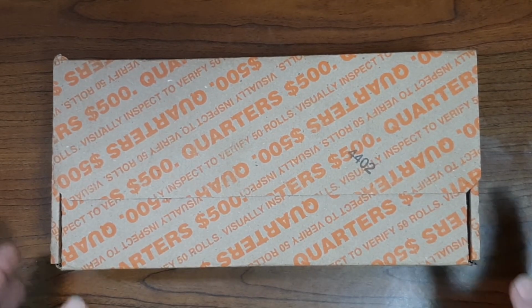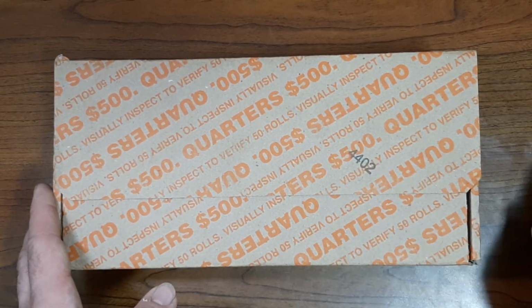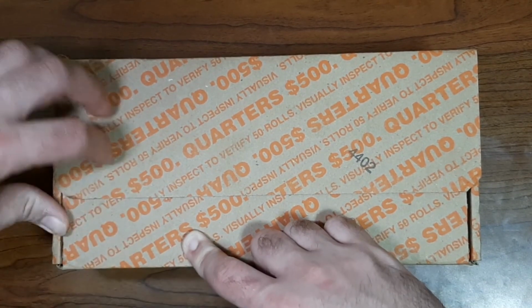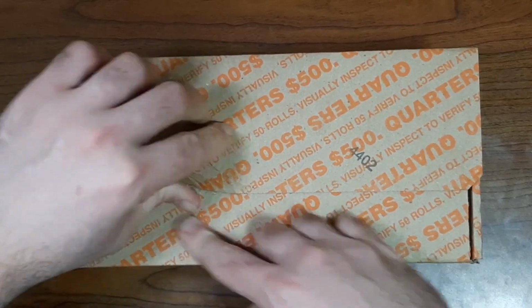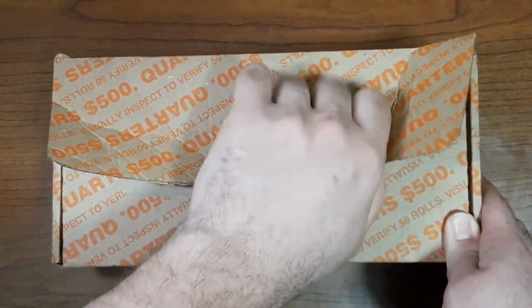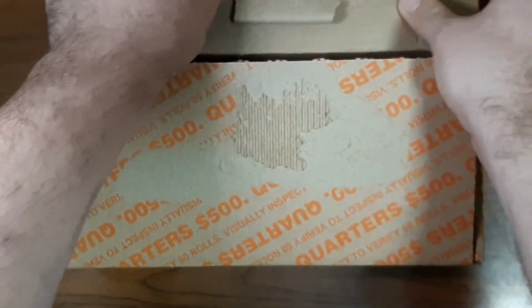I'm going to go ahead and start opening this box up. I'll check for any enders to see if there's anything worth noting. And with that, let's open this sucker up. Very exciting. I'm very excited. Like I said, this is my very first ever box of quarters. So I am much looking forward to this.